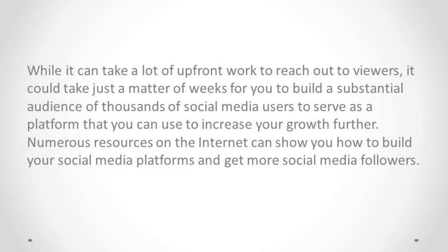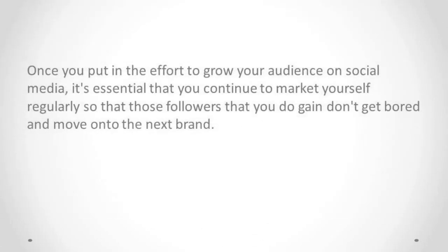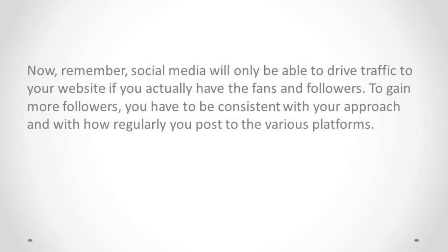Numerous resources on the internet can show you how to build your social media platforms and get more social media followers. Once you put in the effort to grow your audience on social media, it's essential that you continue to market yourself regularly so that those followers that you do gain don't get bored and move on to the next brand. Now, remember, social media will only be able to drive traffic to your website if you actually have the fans and followers. To gain more followers, you have to be consistent with your approach and with how regularly you post to the various platforms.